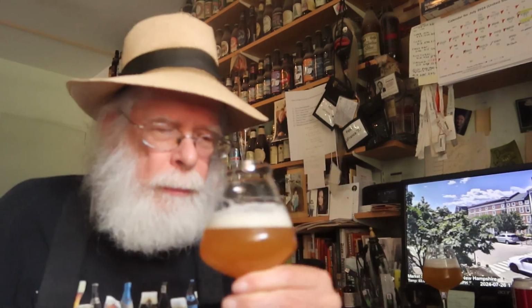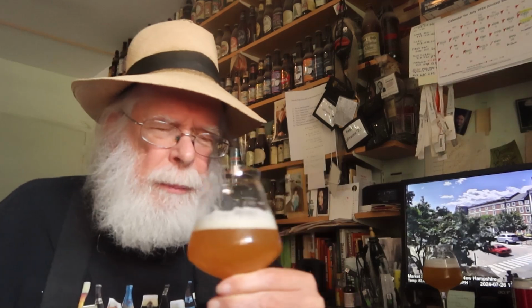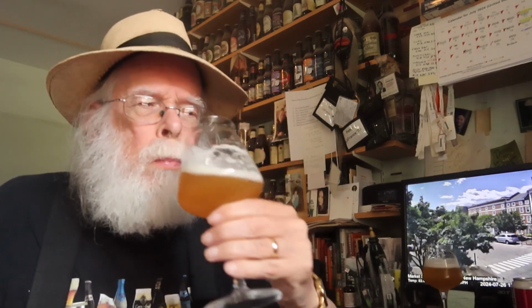All right, well, let's see what the olfactory friends have to say. There's a very melony flavor. Not the singer Melanie. Melons like pineapple, like watermelon or cantaloupe. That's the type of aroma I'm getting off of that. Let's see what the taste buds have to say about that. That's an interesting hop combination.